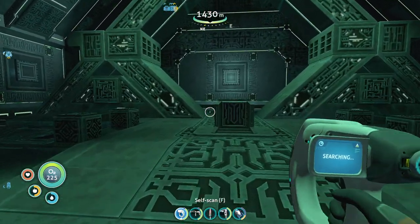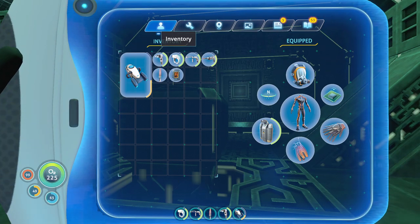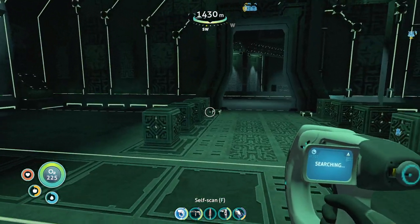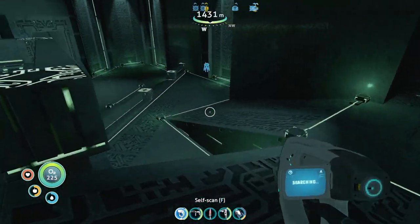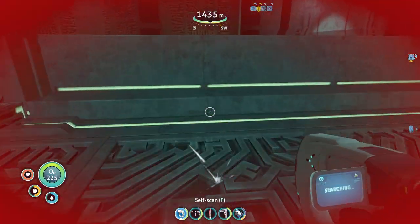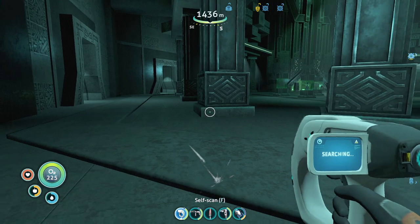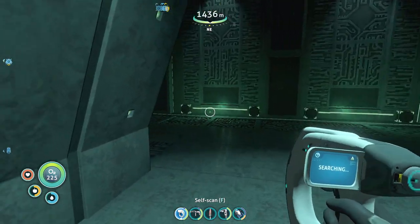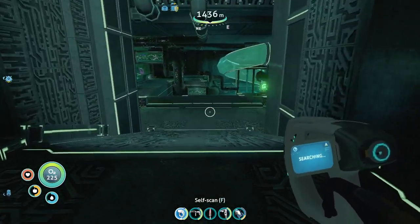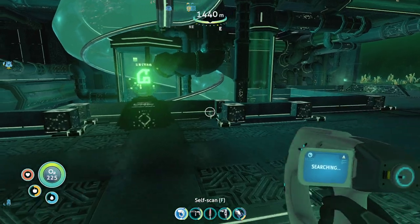Oh boy, another teleporter! I don't have any ion cubes that I'm aware of. Yep, nada. I don't remember seeing any on the way in. This place is just like a teleporter hub. Is it like any one of these could teleport me to a place that I had previously been? Whoa. Maybe not. This is kind of neat.